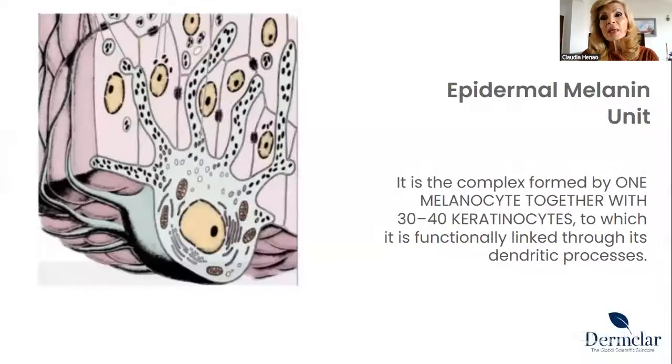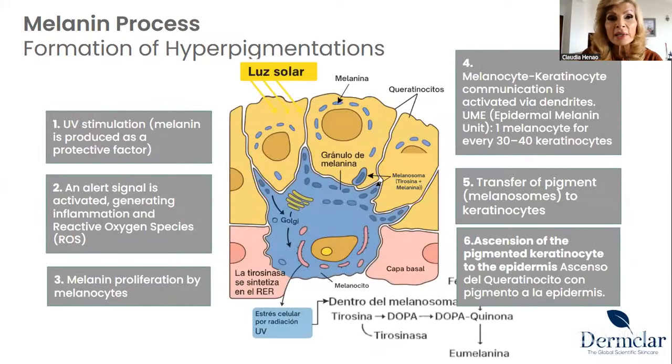We're going to talk a little bit about the epidermal melanin unit, which is a complex formed by one melanocyte together with 30 to 40 keratinocytes. And this is the way the melanin that is very deep in your skin, on the basal layer, very deep, comes out by the ascension of the pigmented keratinocyte to the epidermis, which is what we want to stop. We don't want pigmentation to come from the basal layer up to your outer skin. We want to stop it, okay?